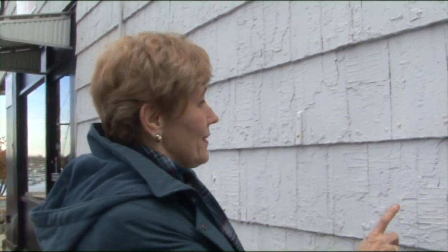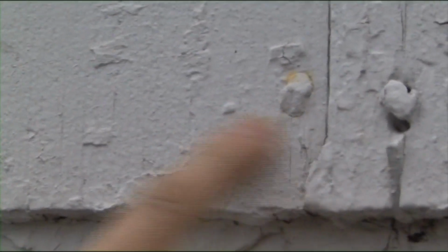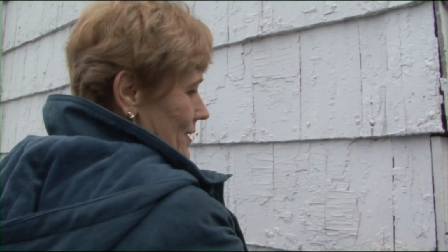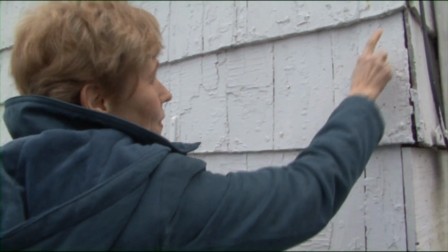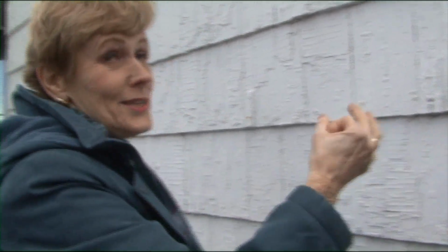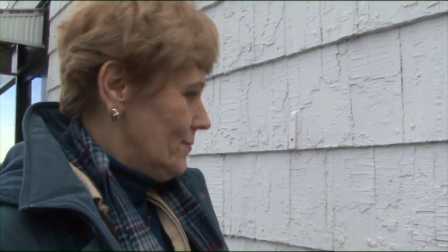Okay, so these are some original hand-hewn nails that are still in the house, and you can see here and there where they are, and the tops are distinctive because they have been handmade. That was pointed out by Bill Frazier some time ago, who is the former president of the Historical Society.